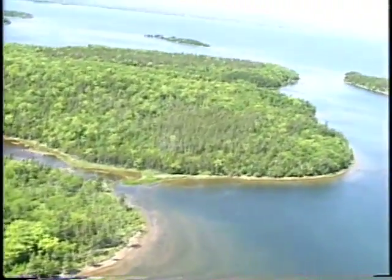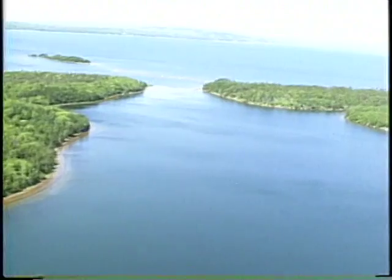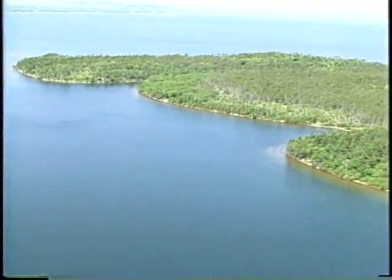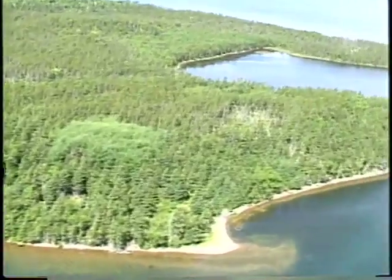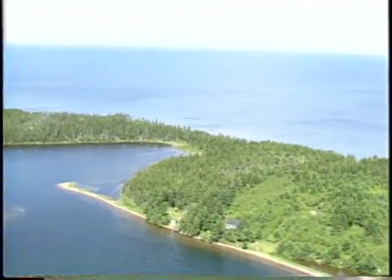We're going to go back out the same way we came into Johnstown Harbor. These shores are partially vegetated. There's some dune grass that's a little more sandy in the inner shores. And there are several small cuspate forelands or spits extending off many of the ends of the islands. Several coves in the area.